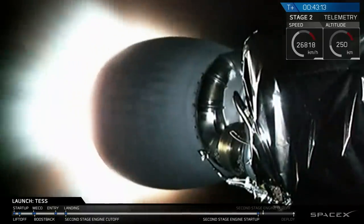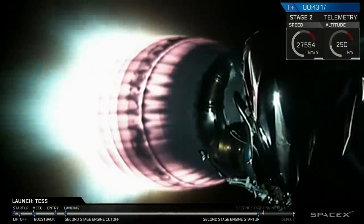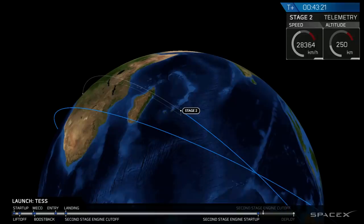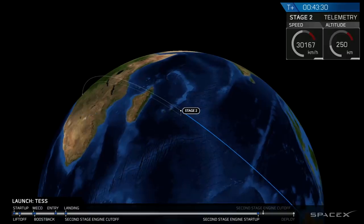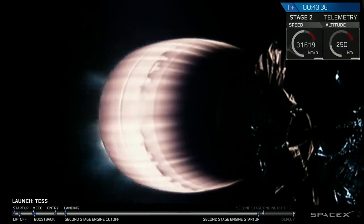As you just saw there, we have reignited the second stage. And this burn's gonna last for about a minute. This is raising the apogee of our orbit so that we can drop TESS off at a place where it can then properly begin to perform its own orbit raising maneuvers to get it to that point where it can perform its lunar flyby.